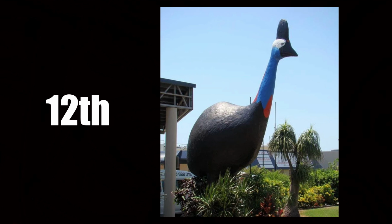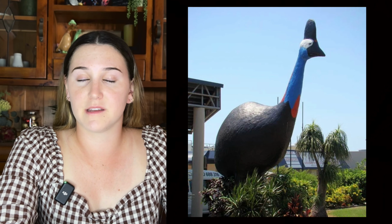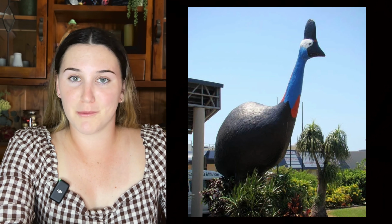Next is the Big Cassowary, and this is located at Wongaling in Queensland. Now, this stands 5 metres tall and is actually just put outside of the local shopping centre, so most people go past it every day. And it's to celebrate the town's most famous bird, the cassowary. Now, the small town is surrounded by the World Heritage Rainforest and the Great Barrier Reef, which the rainforest provides a very good habitat for the cassowary, so it is actually pretty common to come across one there.